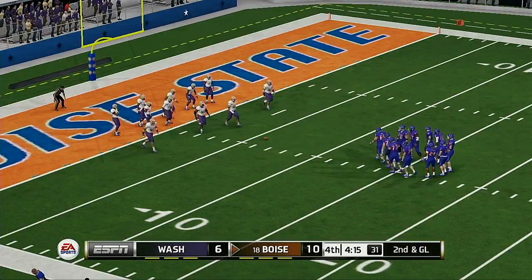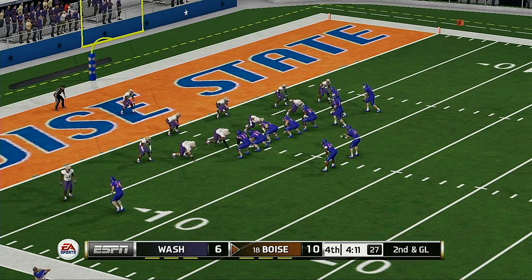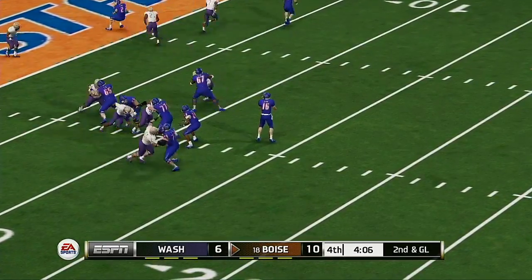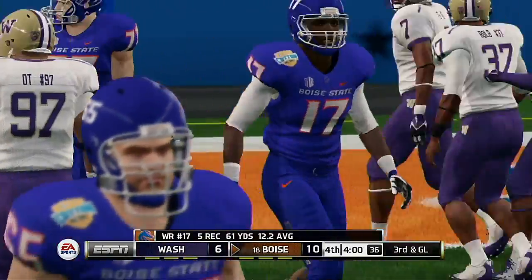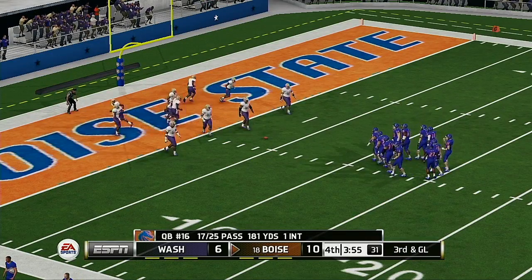From the 6-yard line, it's second down. He's tackled at about the 3-yard line. And this is the 8th play of the drive.